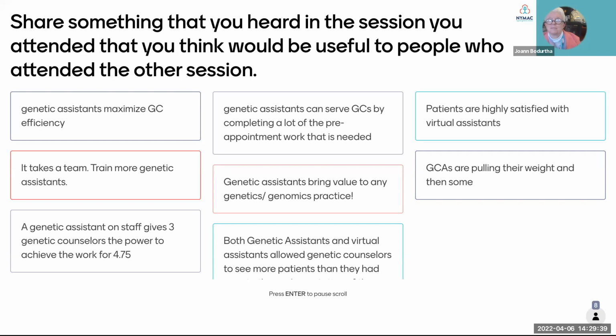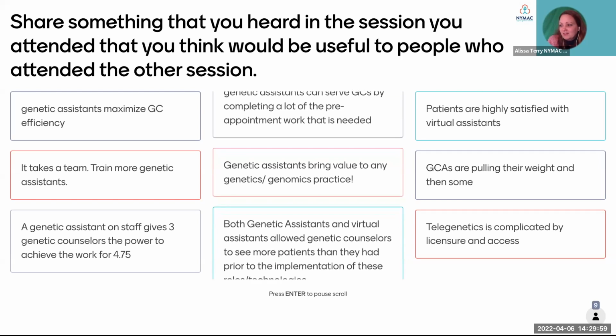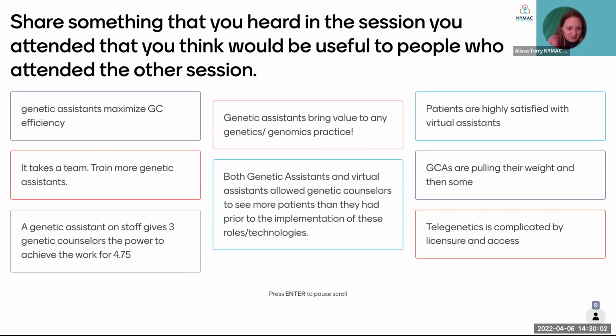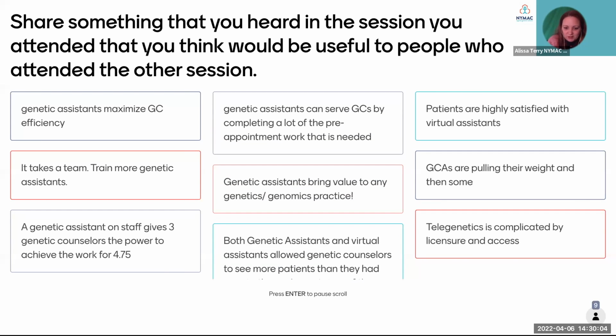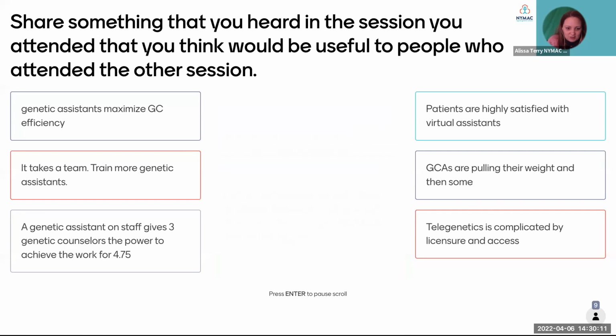It's true. All right, so as you guys can see on the screen, we'd really love to share some of the really useful things we got from the session that we attended so that the people that chose the other session can maybe pull some of those lessons out. So whichever session you went to, share something in this poll that you heard that you think people that attended the other session might benefit from. And this is one of the ones that if you look in the chat, there's a link that you click on that brings you to a website where you answer this question.